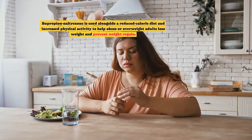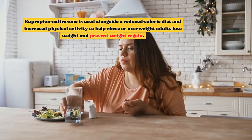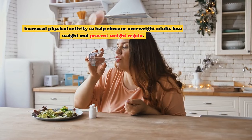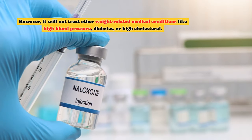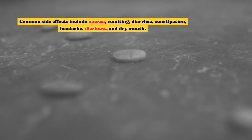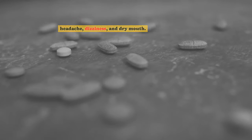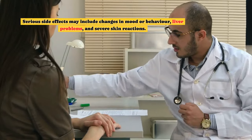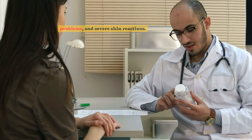Purpose. Bupropion naltrexone is used alongside a reduced-calorie diet and increased physical activity to help obese or overweight adults lose weight and prevent weight regain. However, it will not treat other weight-related medical conditions like high blood pressure, diabetes, or high cholesterol. Side effects. Common side effects include nausea, vomiting, diarrhea, constipation, headache, dizziness, and dry mouth. Serious side effects may include changes in mood or behavior, liver problems, and severe skin reactions.